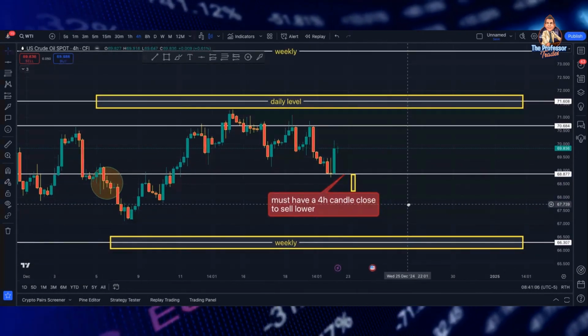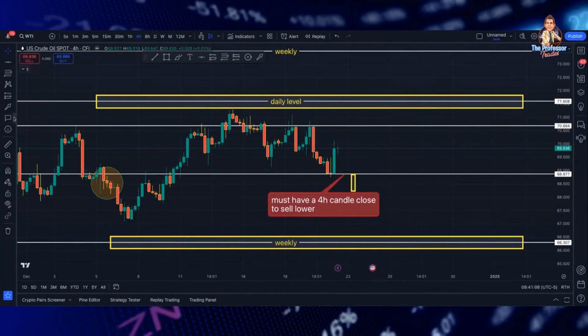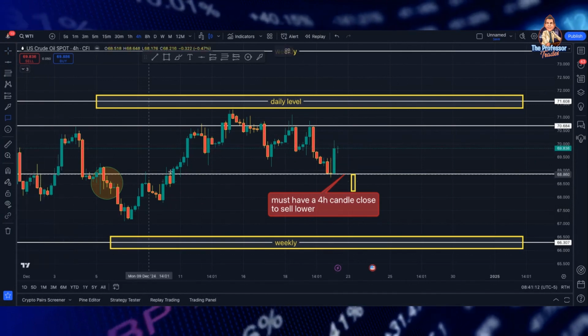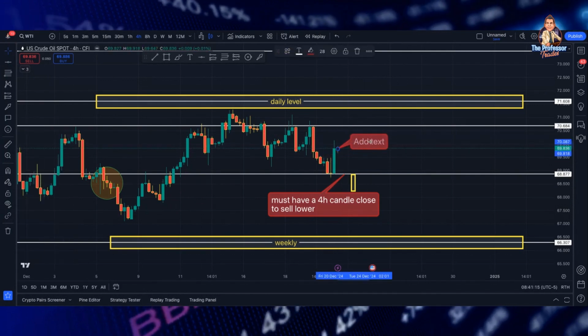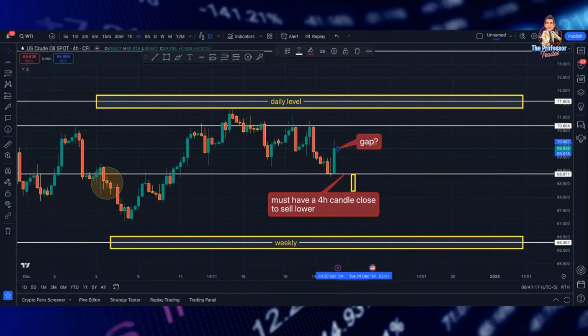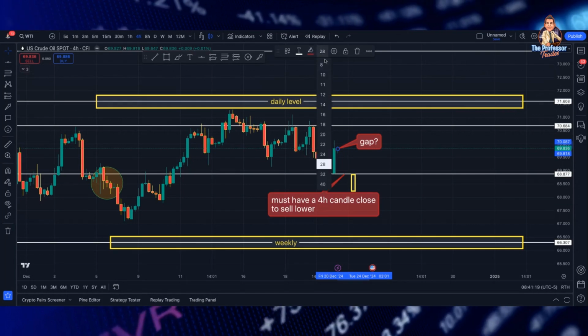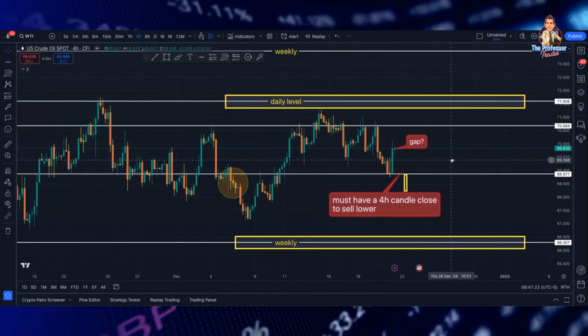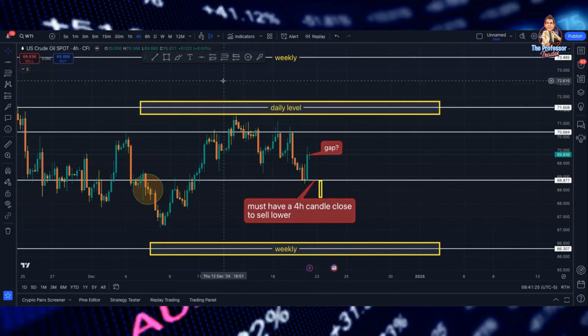In the meantime, we are going to wait to see what happens with any potential gap that may occur with the Friday close right here. Okay, so there is going to be the possibility that we don't need this at 28. Let's make this a 22. There's a possibility that we have a gap that will be established with the Sunday market open.